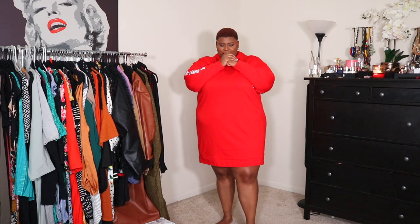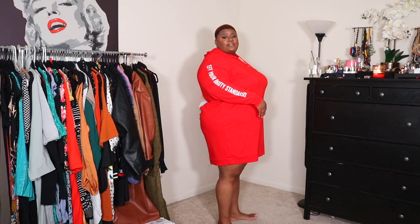That's how you know they had a big girl on the design team, because listen, sometimes you need a little extra material in the back, okay? So you're not out here loosey-goosey, okay? Period. So I really appreciate that. The only thing it's missing is pockets. Sis, a little kangaroo pouch wouldn't hurt nobody. It's just a little extra material.